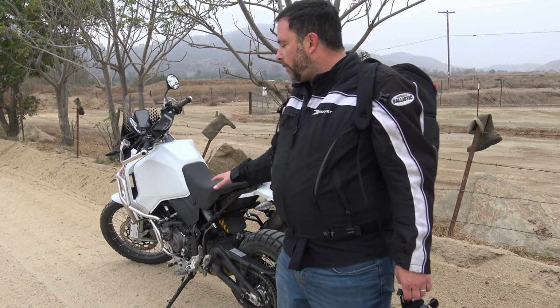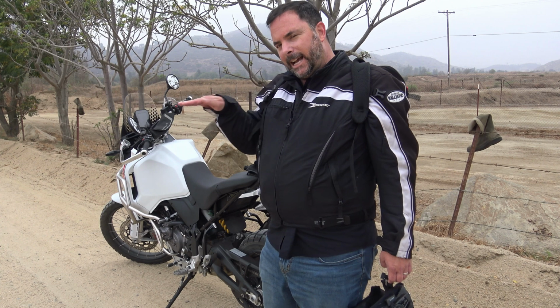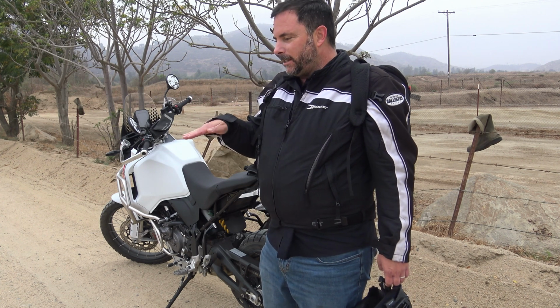As tall as it is for me, the hardest part is in the dirt. You get these high sides where the back tire's up on something, the front tire's on something, and all of a sudden I'm doing the Fred Flintstone.